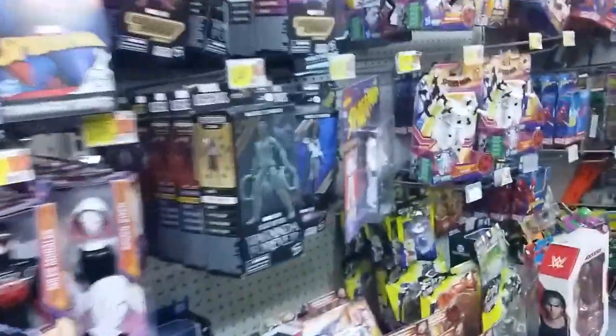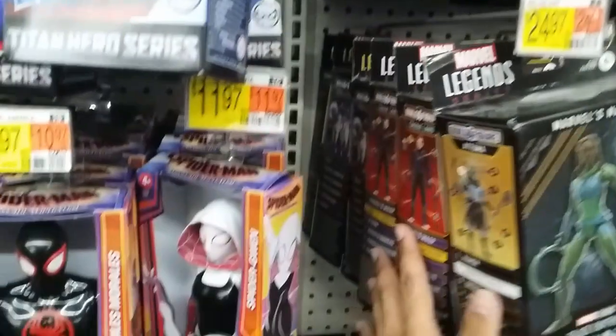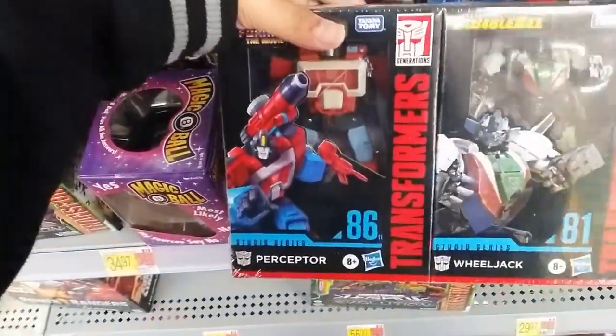Nothing much for Disney cars, unfortunately, which kind of sucks. Nothing for Lego, which is a wasteland right here. But I did find something for Bakugan. I'll show you that later. Marvel Legends, nothing much over here. Nobody's even buying these Transformers. I did find one of the 2-packs, but the other 2-packs are at the holiday section.